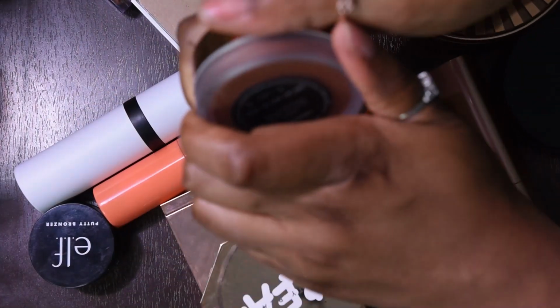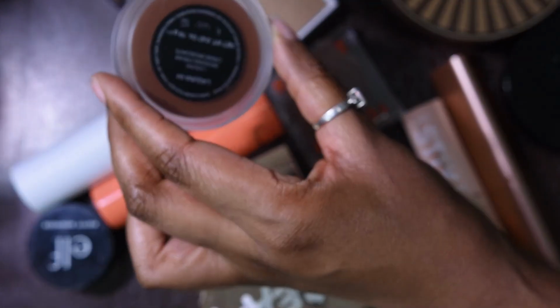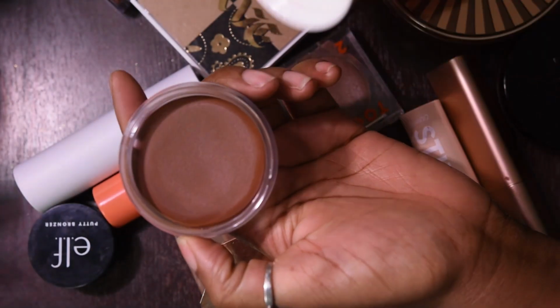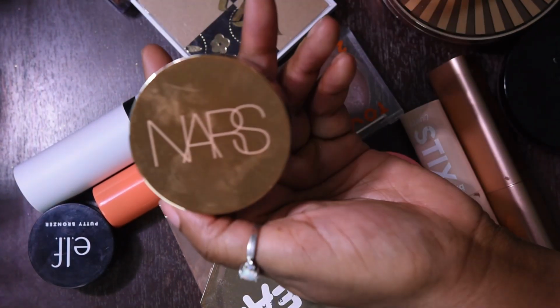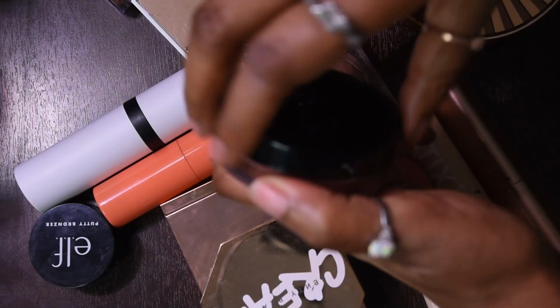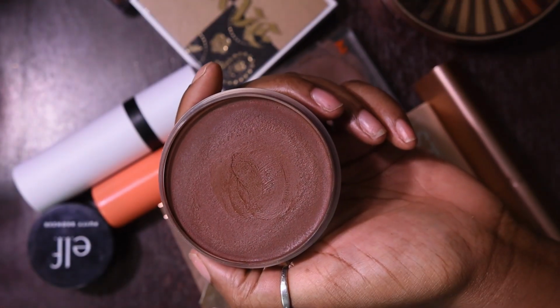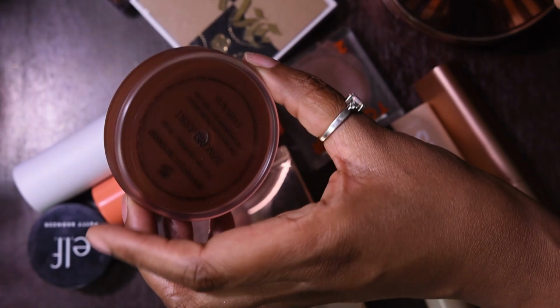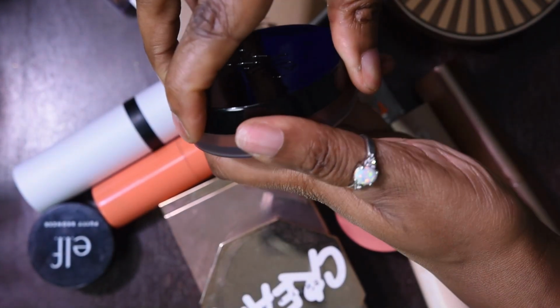Another one that I'm going to get rid of, it just didn't inspire me too much, is this NARS bronzer. This is in the shade Laguna 04. This actually is dark enough for me. I am very happy about that. But at the end of the day, I just don't get a lot of use out of it, and I'd rather declutter it to somebody who can. Same with the Say bronzer. I actually really did like this bronzer when I was testing it out. I did a review on it and all of that. I did do a bronzer hunt specifically on this one. This one is in the shade Deep Bronze. But once again, I just don't get a lot of use out of it, so no need to keep it.